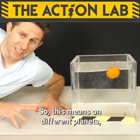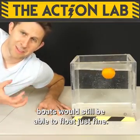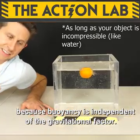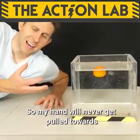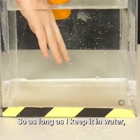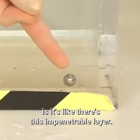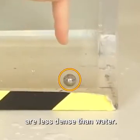So this means on different planets, whether it had stronger or weaker gravity than Earth, boats would still be able to float just fine. They'd have the same buoyancy as on Earth, because buoyancy is independent of the gravitational factor. So that means my hand should be okay because my hand is less dense than water, so my hand will never get pulled towards the neutron star stronger than water. So as long as I keep it in water, I should be able to get as close to it as I can. But what happens when I get close to it is it's like there's this impenetrable layer I can't get past because my fingers are less dense than water.